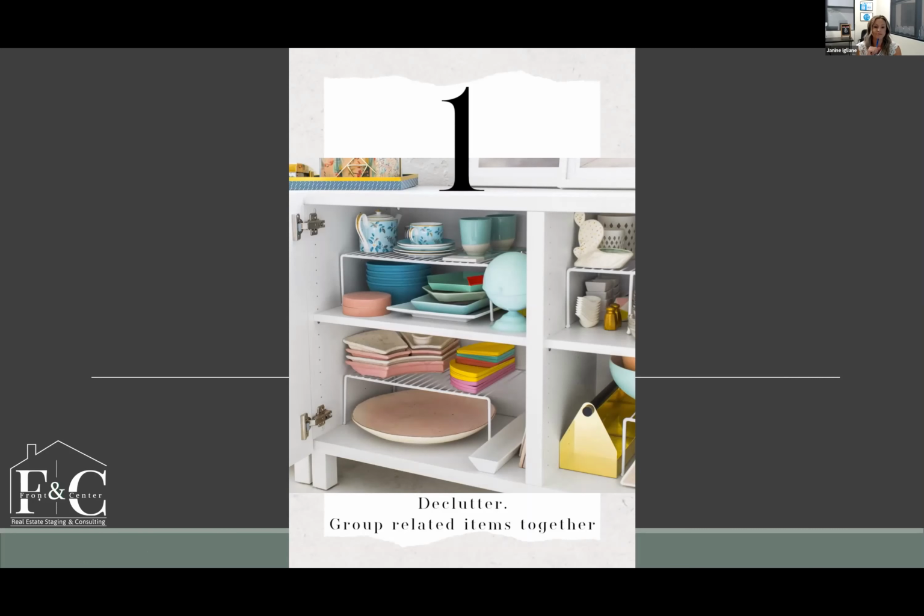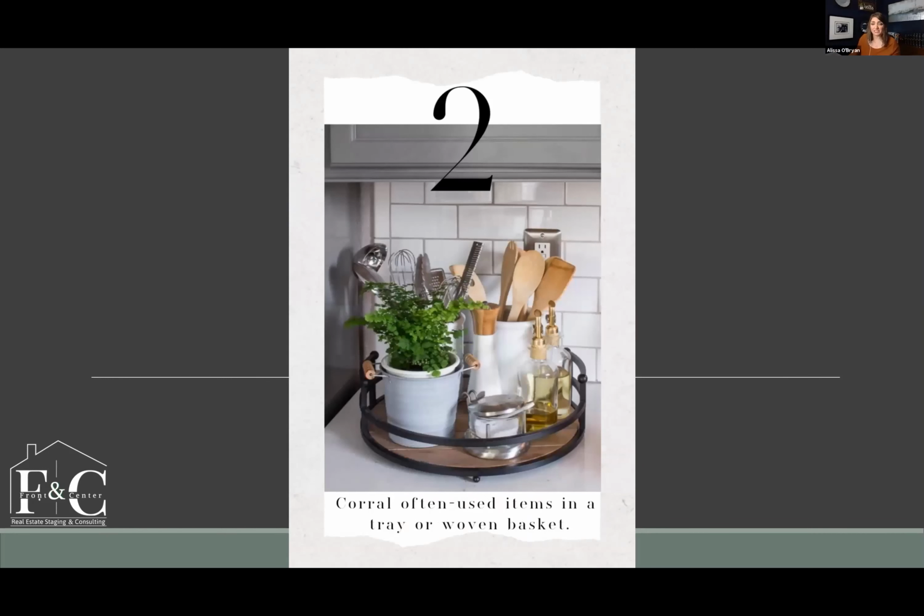And then when we're talking about our kitchen counters, we want to think about corralling our often used items into either a cute basket or a tray. When we corral daily used items like this, you're more likely to put things back where you found them, rather than if it was just sitting on the counter with no tray. And it actually makes such a pretty statement too, and then you can add a cute little pot of greenery. It just makes a big statement.